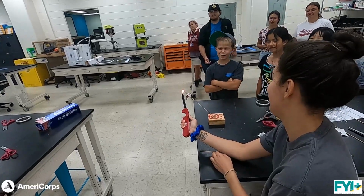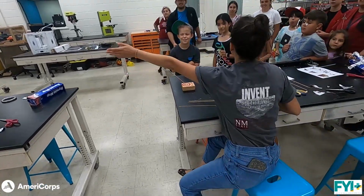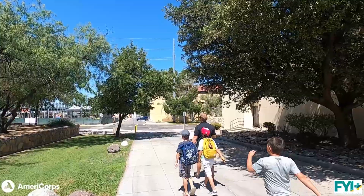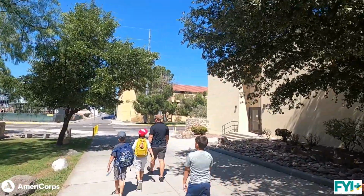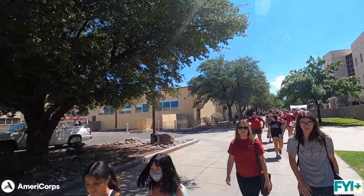The kids had a great experience learning both about 3D printing and about rockets and how they work. Next, it was time to continue our tour through NMSU, making our way all the way up to the duck pond where we would have lunch.